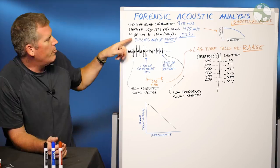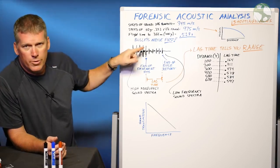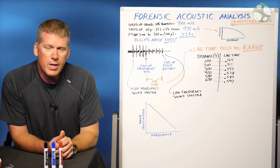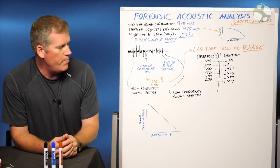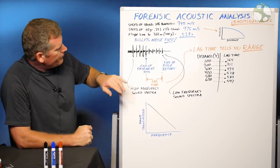Again, see in blue here, bullets arrive first. This is crucial to our investigation. This is the forensic acoustic analysis that will give us the range of the shooter, as I'll explain. So keep following along here, please.